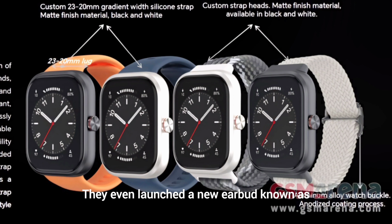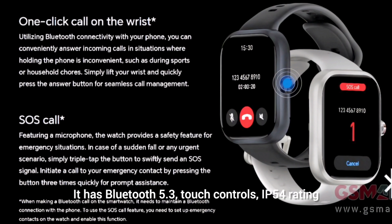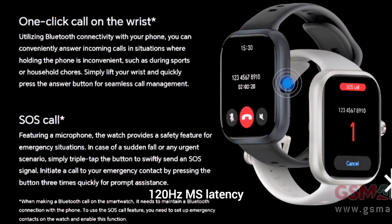They even launched a new earbud known as the Honor Choice Earbud X5 TWS. It has a 10mm driver and ANC, which claims to reduce noise by 30 dB. It comes with dual mics for environmental noise cancellation during calls. It has Bluetooth 5.3, touch controls, an IP54 rating and 120 ms latency.